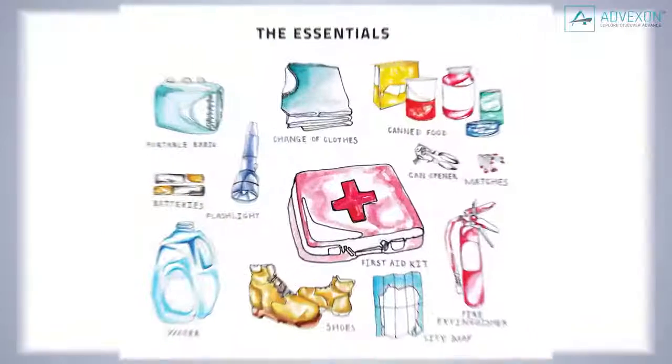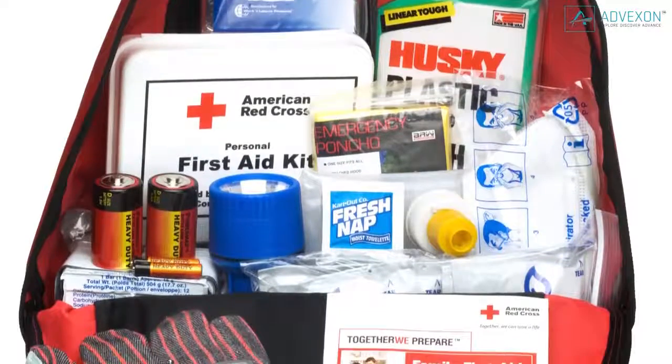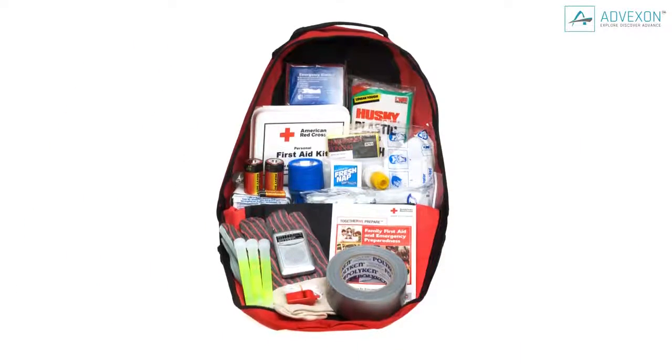Prepare a go bag. Keep a small bag packed with must-have items such as your ID, passport, and emergency cash so you can make a quick escape in the necessary situations.